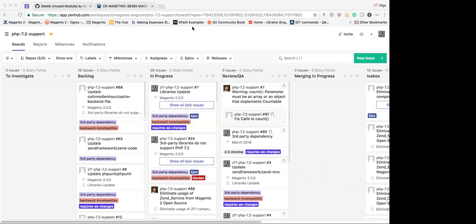We have updated multiple places where we were calling count in Magento 2 that were not compatible with the new restrictions that PHP 7.2 puts on count. In PHP 7.2, you can only call count on arrays or objects that implement Countable. There were several places where we were sending possibly null values or strings or integers to count, and taking advantage of the fact that that would return 1. We've removed all of those instances from Magento 2 CE, and I'm currently in the process of doing the same thing for our enterprise projects as well. Thank you, Ben.